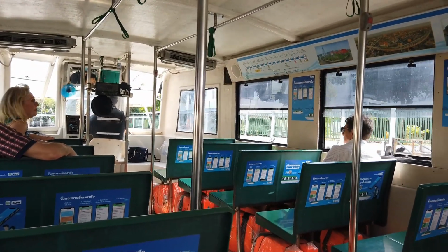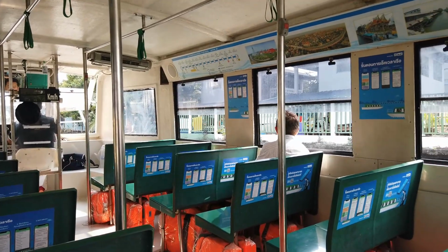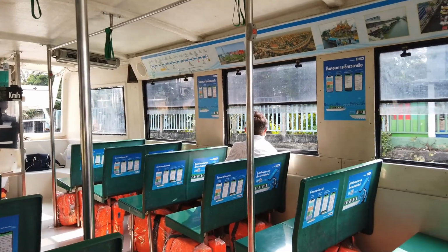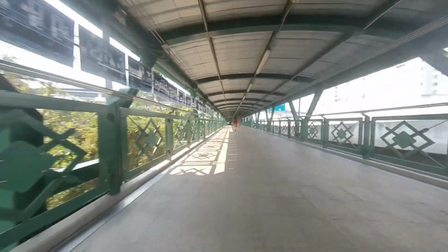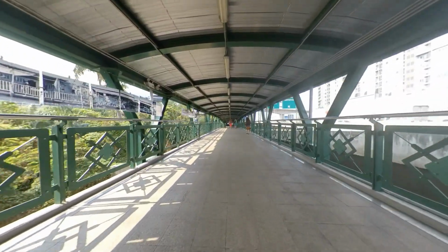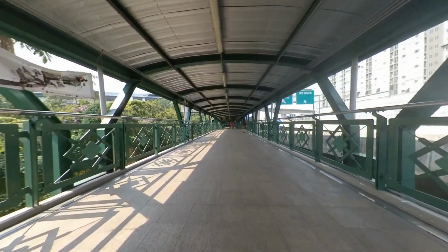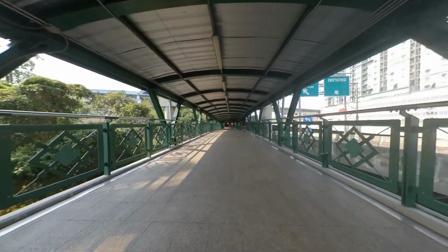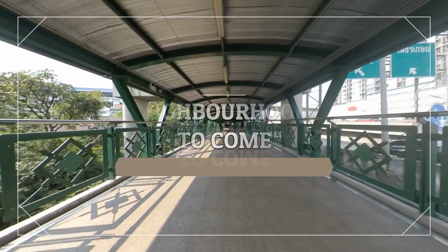A mad dash. You could hear them honking the horn as we were getting close. But they saw us and waited. Well, we got back to Bang Wa BTS station, or Bang Wa Pier, and we didn't get much time to really explore and enjoy that market this time, but we will definitely go back as it's so close to home.